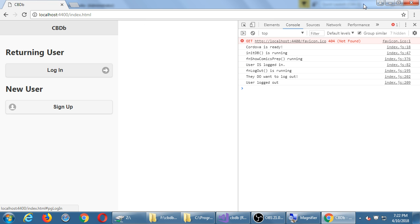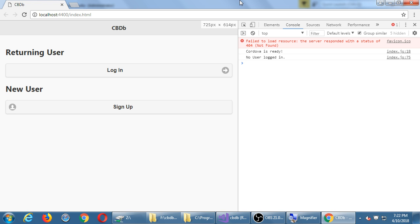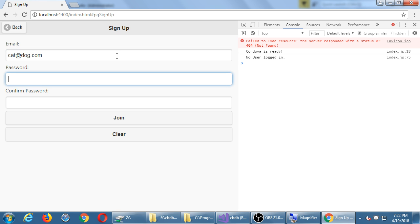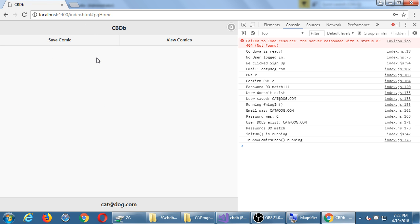If I log out, user's logged out, I run my code again. Because I'm logged out and I run the app, it doesn't say prep comics, and that's what I want. It didn't automatically log me in. Because I logged out, I'll create a brand new account. Right now, I just created an account and I just logged in, and it says the function comics prep is running.